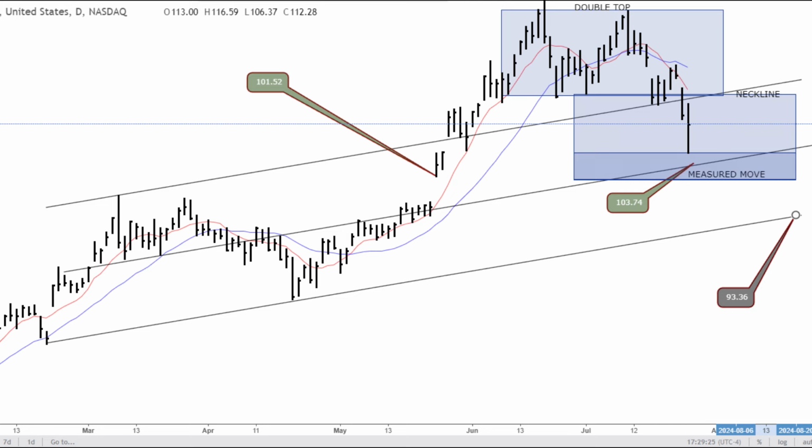On the upside, the neckline needs to be reclaimed at the 118 level. Above that, price needs to close back above the now declining 20-period moving average at 124.21 before she can make another run at all-time highs near 140, one step at a time.